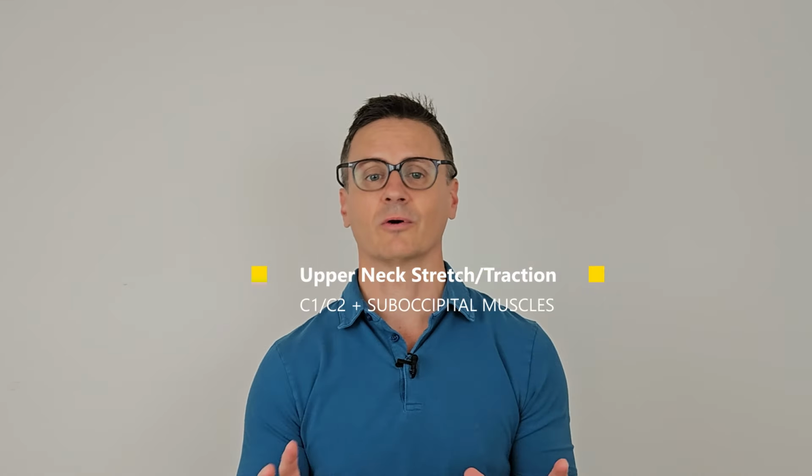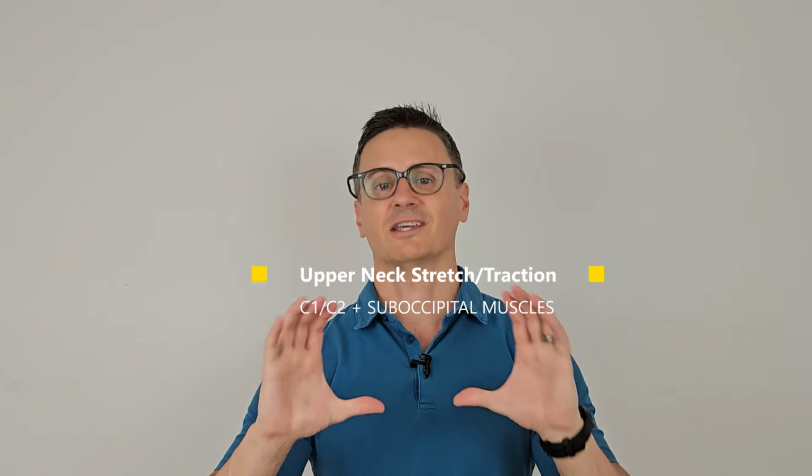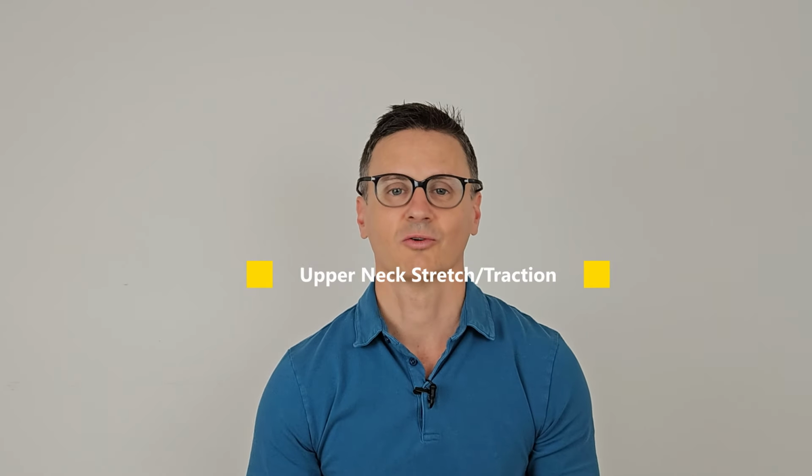This one will be very similar to what we just did, but our focus, instead of putting pressure on those muscles, is to actually traction and stretch them. So we're simply going to do the same thing. We're going to take our hands, come underneath our mandible, and you can put your fingers on the same spot in the area, but our focus is going to be pulling up. The key here, though, is as we pull up, we're actually going to laterally flex to work one side more than the other. Hold this for 15 to 30 seconds.